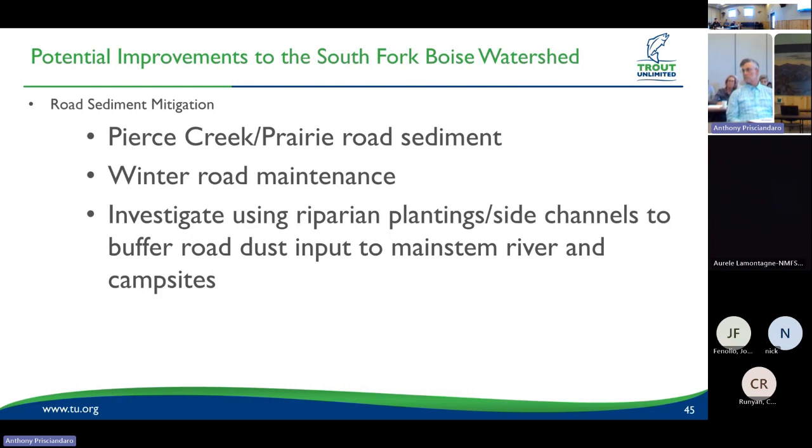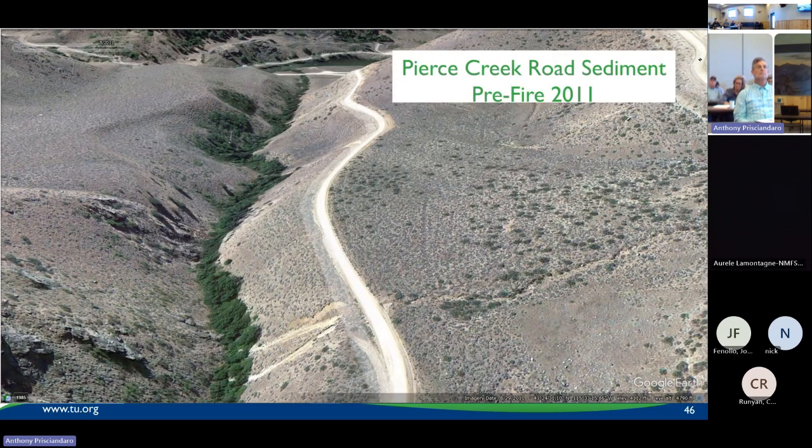There's general winter road maintenance where they're plowing a dirt road in the winter. I'm not sure if there's any practices that are being done already or could be instituted to help out a little bit there. And one of those specific examples is Pierce Creek.